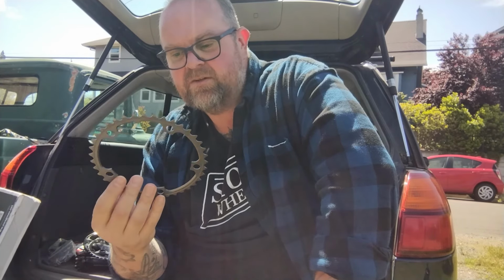I love these, you know, because all the old road cranks are 52/42, and both those rings are too big for me. So switching to a 39 and then just never using the outer ring or putting a bash guard on is really how I roll. And it's a cool gray color.